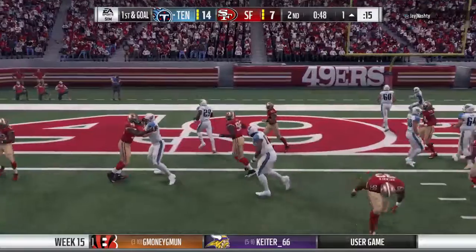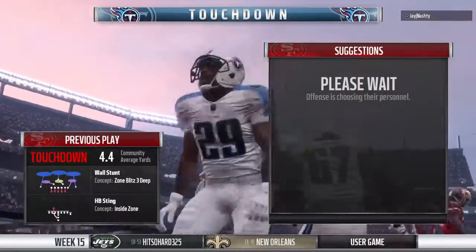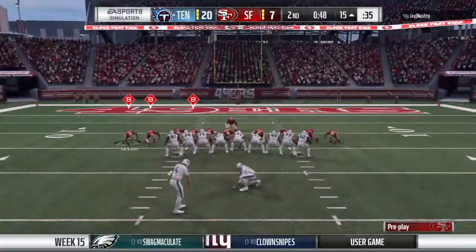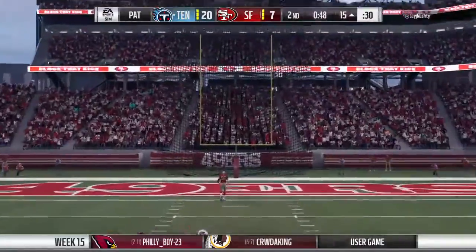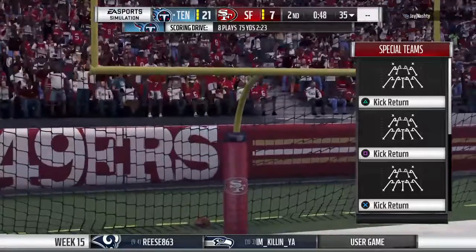Now they'll run. Murray. And he will take this one in for a Titans touchdown. DeMarco Murray with his 10th touchdown of the season. And the Titans are going to add on to their lead. It's good, and it is now 21-7.